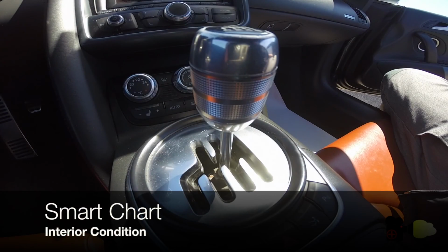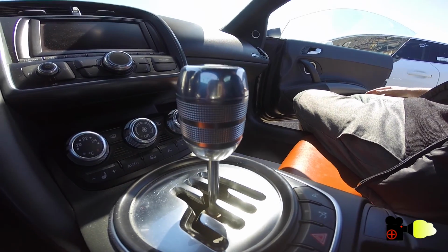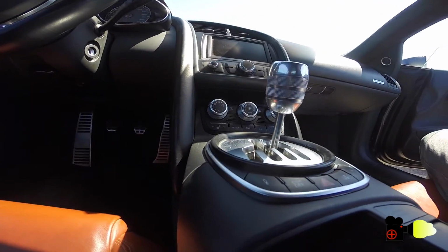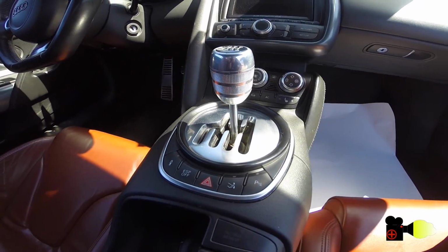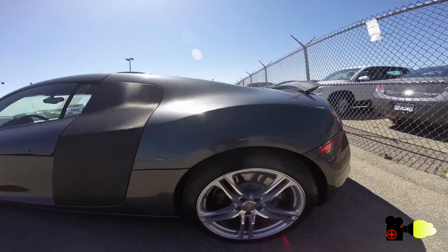Then there's the interior condition. Probably the easiest one, because it's bad if it's mostly worn and dirty. But there are also some clues that can indicate crash and repair cases. We'll talk about those later.